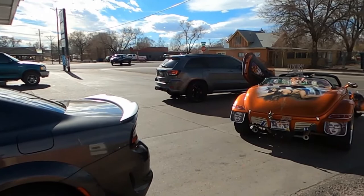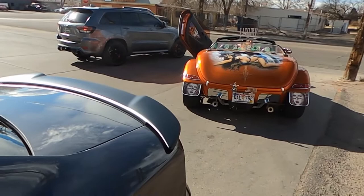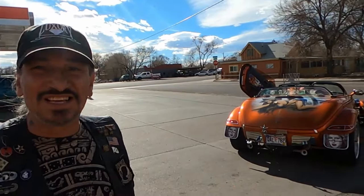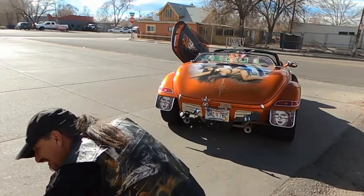Let's see if he's going to smoke it for us. He might smoke it. He got the Grand Cherokee. That's an SRT, baby. You hear it? Woo! That's an SUV like that. They make a couple of them, man. They got the Trackhawk. I was thinking about getting the Trackhawk, actually. I like this.